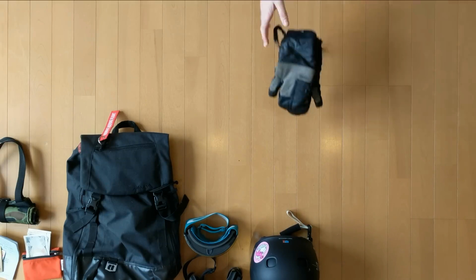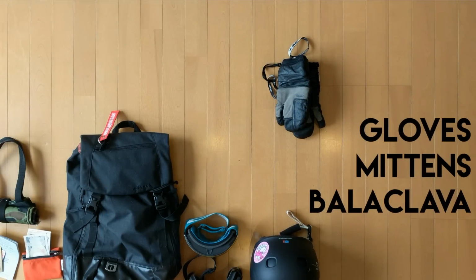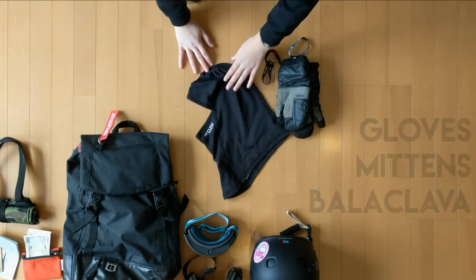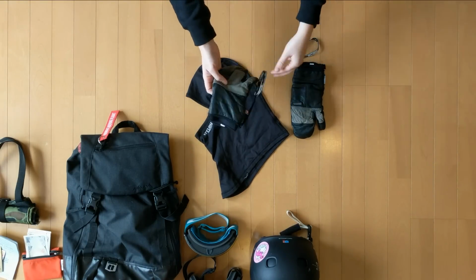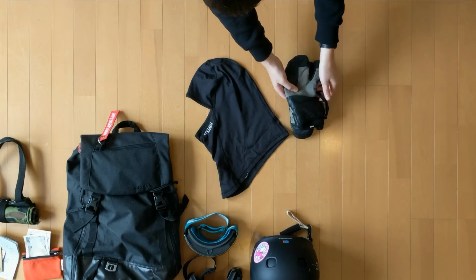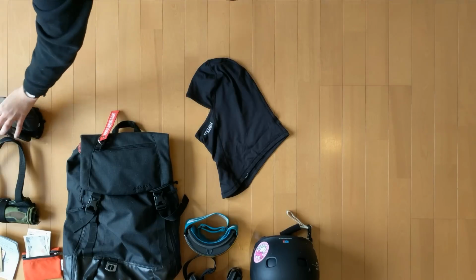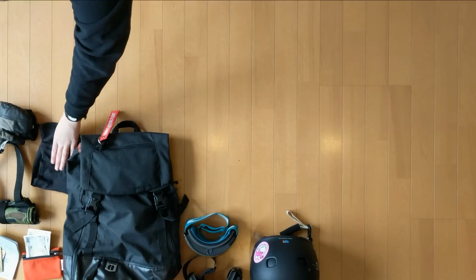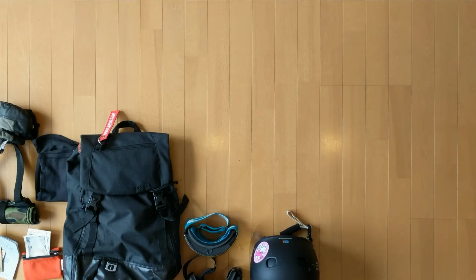The next essential items are gloves and a balaclava. I've written gloves and mittens here because it's whatever you like best, but mine are a combination. They're called the shaka mitt. I also have a merino blend balaclava, and this is a definite must. You wouldn't be caught dead in Japanese conditions without one. It'll keep your face warm in a blizzard, but still let you breathe through it.